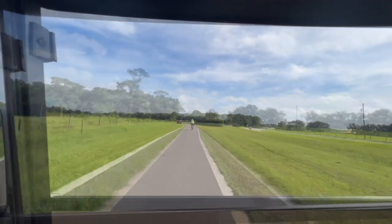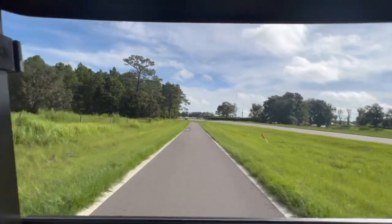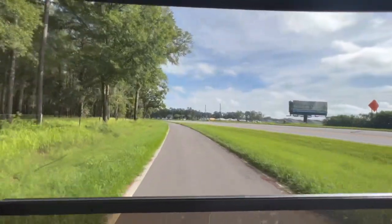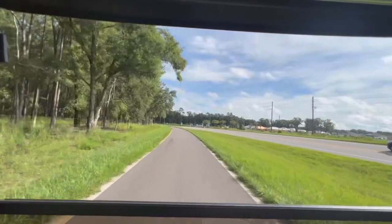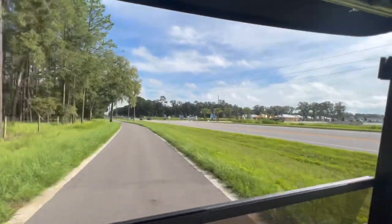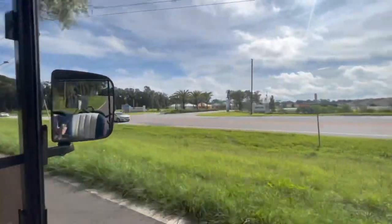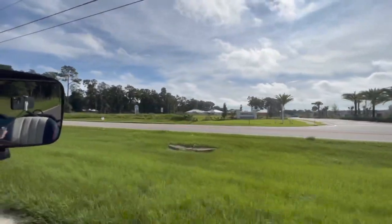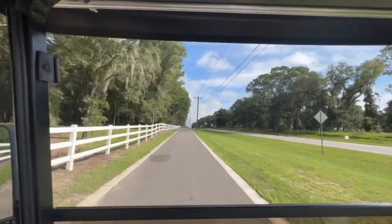So they're out here mowing. Liberty Village, so you can see how close it is. And I think that at some point they're going to have to address having a golf cart crosswalk to get onto this golf cart path, but don't quote me on that. I think that would be a really cool idea.